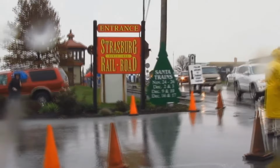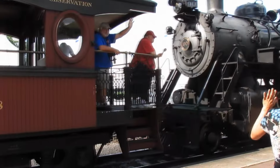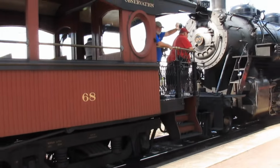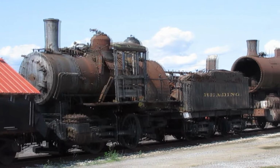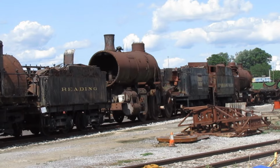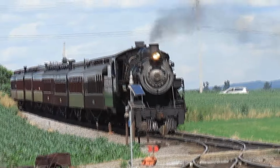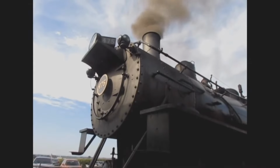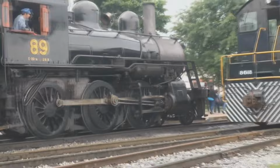Strasburg Railroad is one of the oldest operating railroads in the US, most notable for its, as consistent as possible, use of steam power. It is a heritage railroad owning 4.5 miles of track. As of today, Strasburg has 3 operating steam locomotives, which I have had the privilege of seeing all of. Number 90, number 475, and number 89.